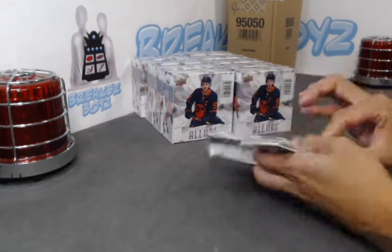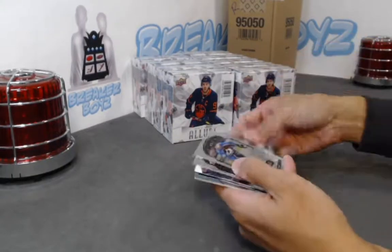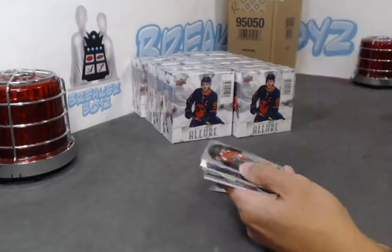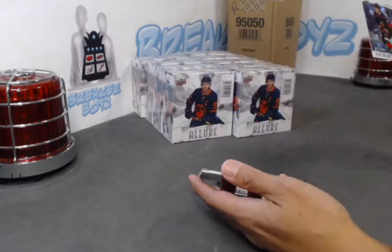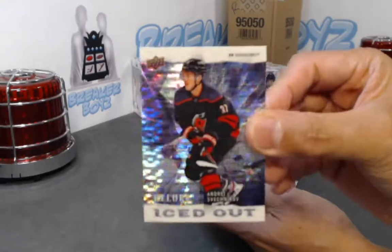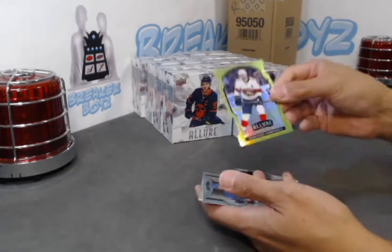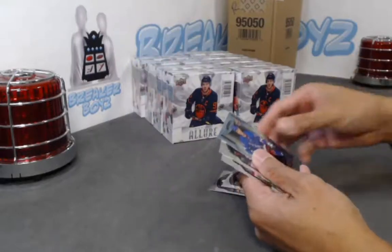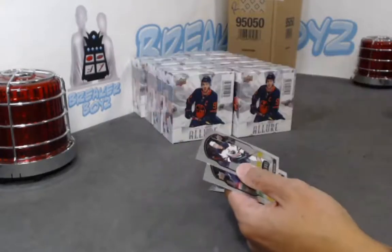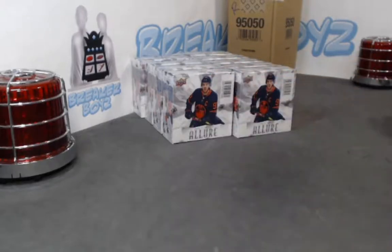No Kaprizov just yet. Nope. Just first few packs in. Martin Kott. And we get an iced out of Svechnikov. And this is the refractor, I guess they call this one. Very nice. Nice cards. And we got a green to 99. Jonathan Huberto. Vitaly Kratsov. Oh, okay. That's a change for you. Four base cards.